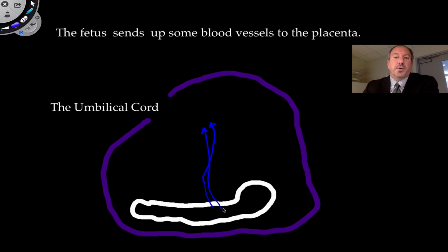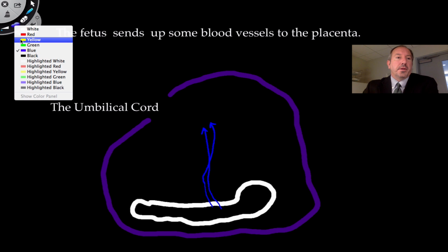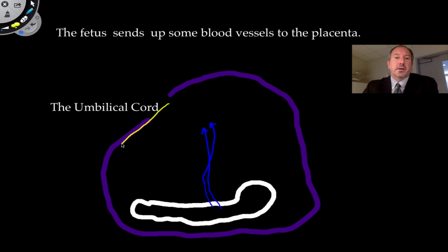And so we use the term arteries to describe a blood vessel that is taking blood away from the heart. And in this case, it's the fetal heart. So away from the heart, we're talking about the blood vessels called arteries. And so these arteries are traveling up toward the placenta. And so the placenta, let me draw in up here. I'll make it yellow up here. Okay, like that.